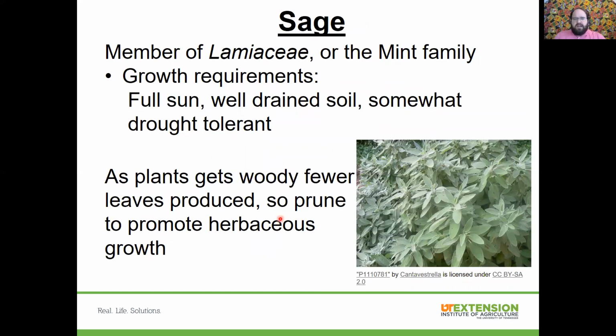Sage, again, similar growth habits and requirements that we see: full sun, well-drained soils. It's somewhat drought tolerant, probably a little bit less maybe than rosemary, but again, pretty resilient plant. These do get woody. These do reliably overwinter. So typically we would expect that sage will overwinter well in our area, but we do again want to pay attention to that rejuvenation pruning about this time of year.